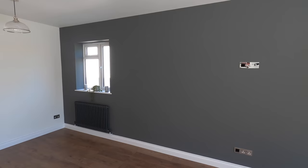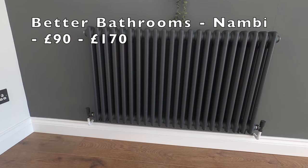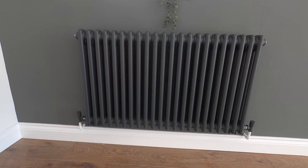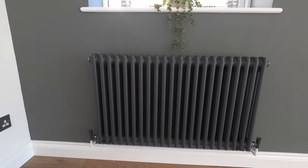along here too. This radiator over here is a bit different. It's from a company called Better Bathrooms, who are also owned by a company called Appliances Direct. They have several companies, and these radiators are all called NAMBI, N-A-M-B-I, and they range from £90 to about £160, £170, depending on which size you have. And I think they all work really well in that anthracite colour, matching this feature wall and working this space really well.